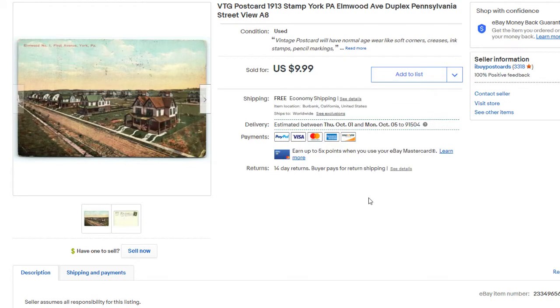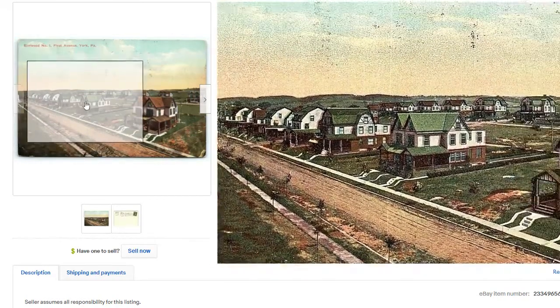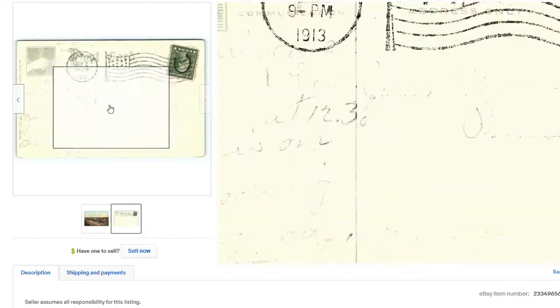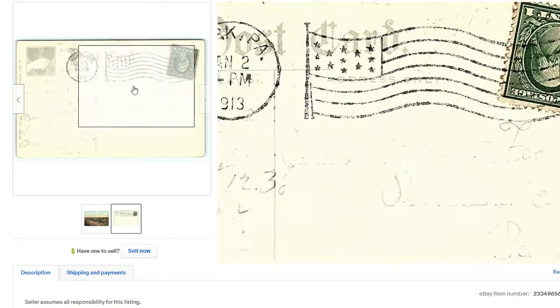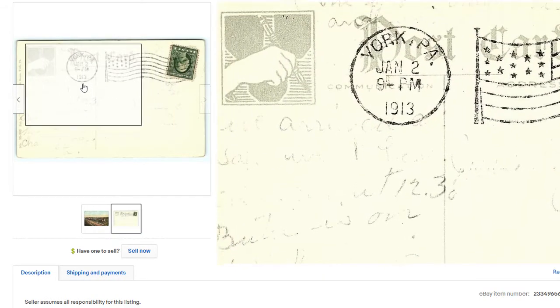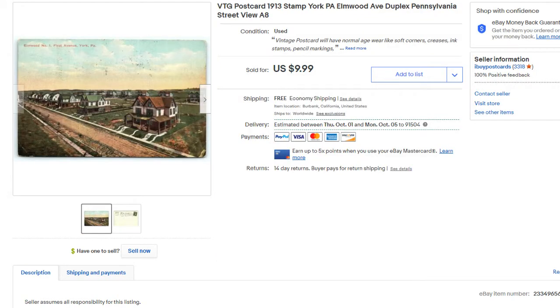Next up, we have this 1913. This is York, Pennsylvania, Elmwood Avenue, kind of a street view, a very old street view. Let's see what the stamp on this one is. 1913 cancel, pretty clear. I love when the cancels are this clear. You can see exactly where it was posted: York, Pennsylvania, January 2nd, 1913. So you can date that. I usually put the dates and all that kind of stuff in the title.